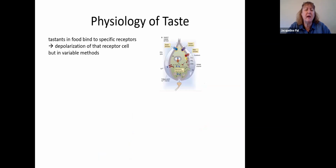All right, so let's dive into this physiology of taste a little bit deeper. So the tastins, that's what the taste molecules are called. So what odor molecules are called smell molecules, taste molecules are called tastins. So the tastins in the food are going to bind to their specific receptors. They do not have to bind to a protein first. They're just going to bind to the receptor. And then that receptor cell will be depolarized. And then when it's depolarized, it will cause release of a neurotransmitter, which then travels along the sensory neuron.